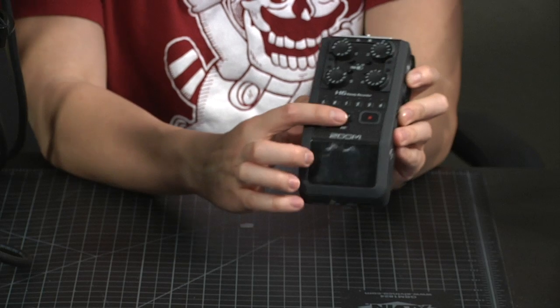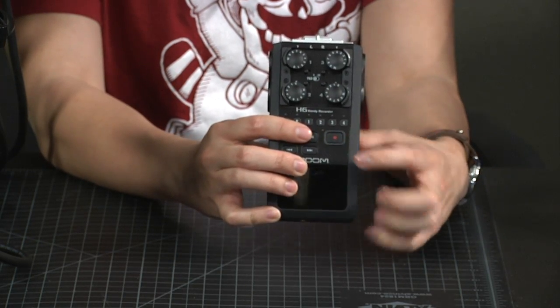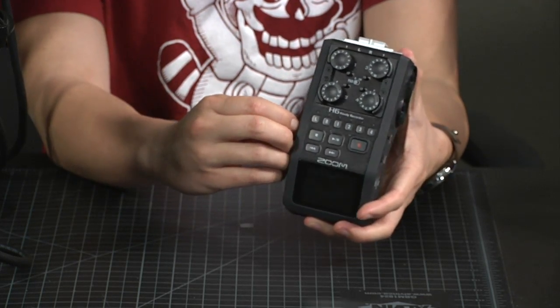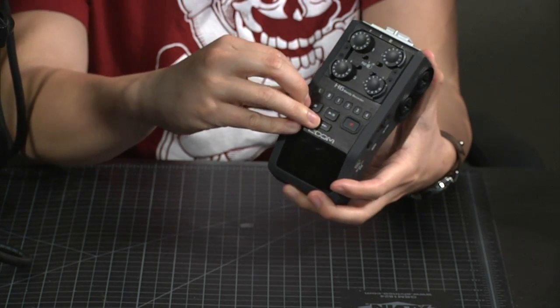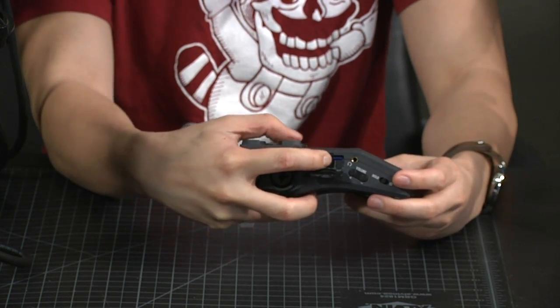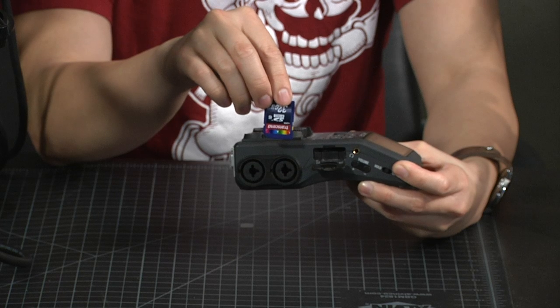But the coolest thing is it also records. Well, so yeah, there's a couple of neat things about it. One is that it is a Swiss Army knife for audio people, and there are different versions of this as well. This is the 6-port compatible one. I think there's a 2-port compatible one that's significantly less expensive. And there's a 4-port one as well.